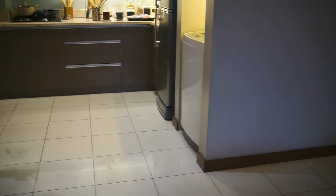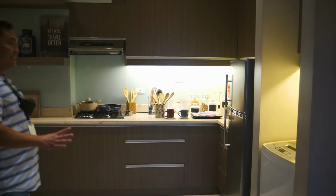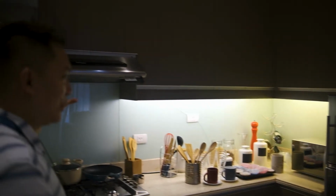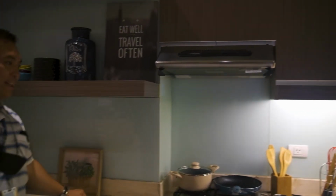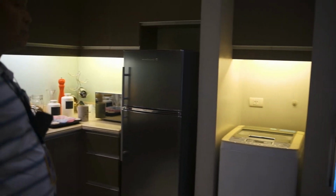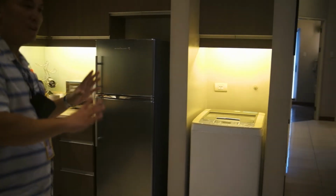And then, as you can see here, merong provision for the appliances. Ganito rin ang actual deliverable ng unit. So like for this one, dito nakalagay yung ating range hood. And then for the countertop, granite naman ang ginagamit dyan. And then we have the provision for the refrigerator, provision for the washing machine for the newer projects. Yung washing machine will actually have its own enclosure.